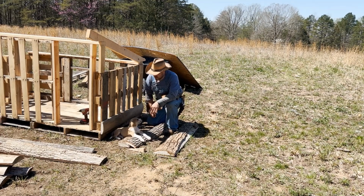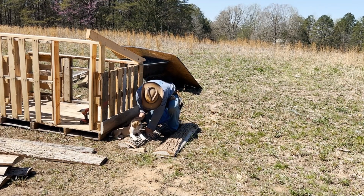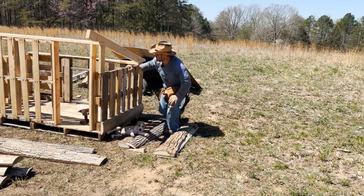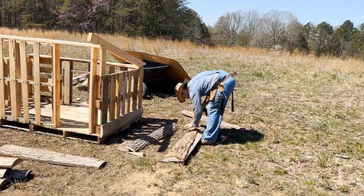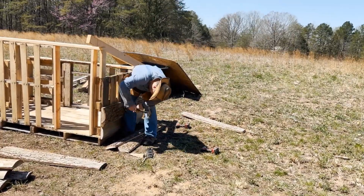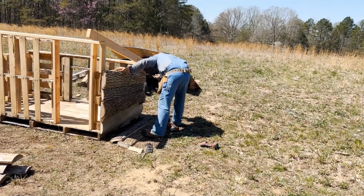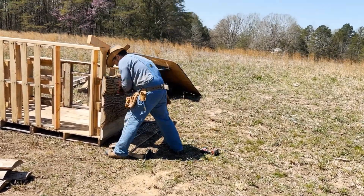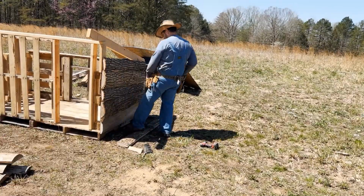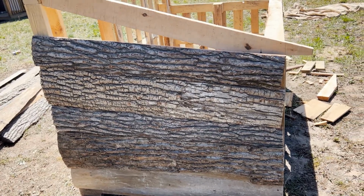Alright, so now that we got a few of these done, let's go ahead and get them up here, see how it looks. How you doing, big boy? Sorry about the wind, hopefully I could talk over it, but I think it's coming together all right.